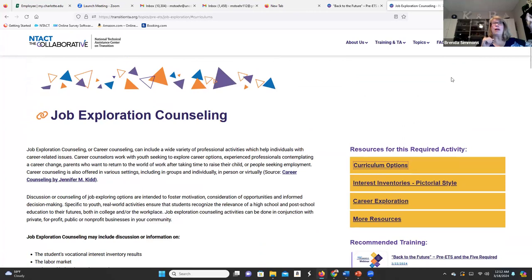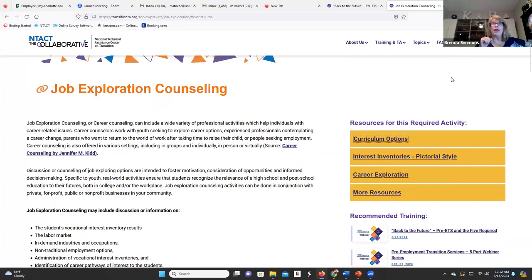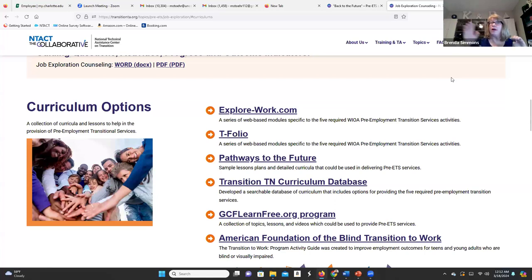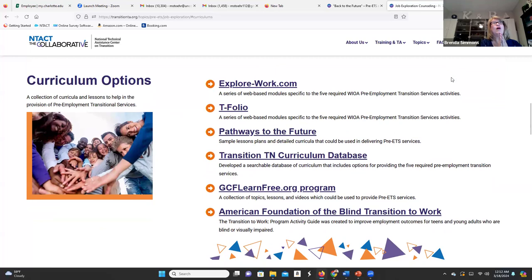You know, there might be a couple of lessons from one curriculum that you really like, that the kids are really excited about, and then a couple from another one. I can't remember which one it was, Michael, but I know for March, a lot of the students were excited about filling out brackets for basketball for March Madness. So they did a whole career pathway exploration around March Madness, with brackets for careers.